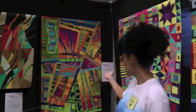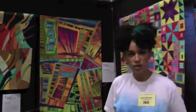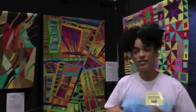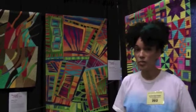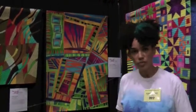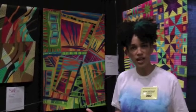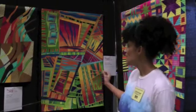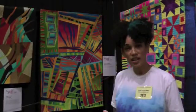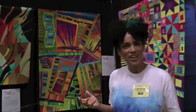And my quilt, Sunset Cinema, is very much inspired by where I live in Southern California. I've spent a lot of time in Malibu as a photographer shooting homes, and often at sunset just capturing beautiful sunsets. So that really inspired me for this quilt. And as it started to come together, film strips started showing up and things like that.